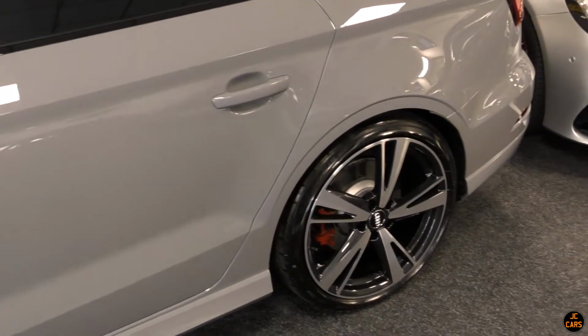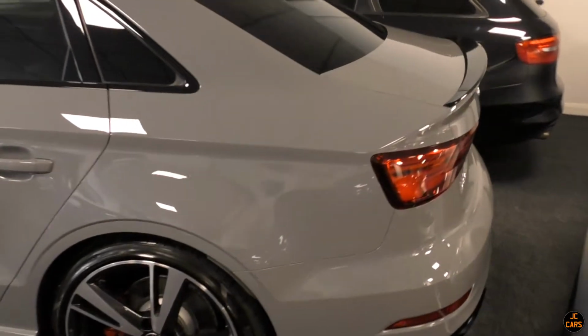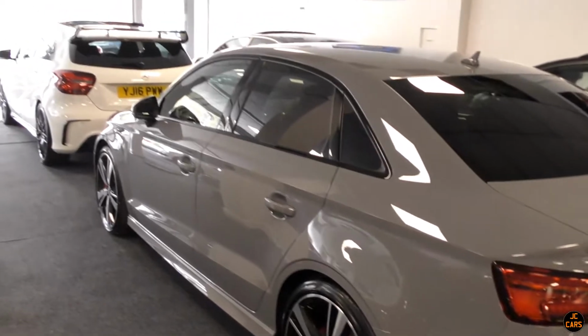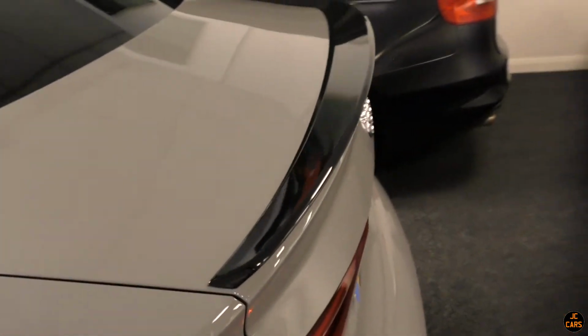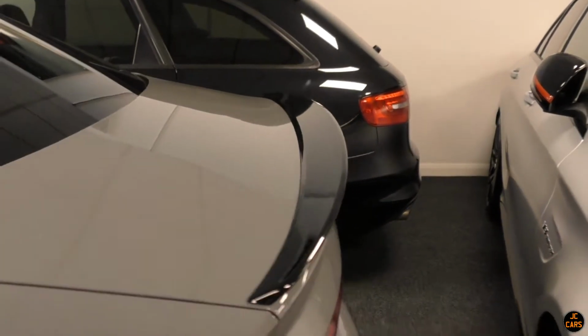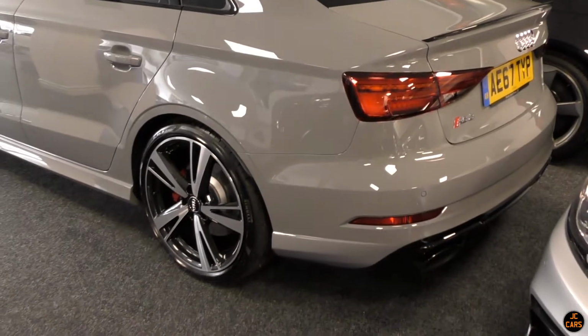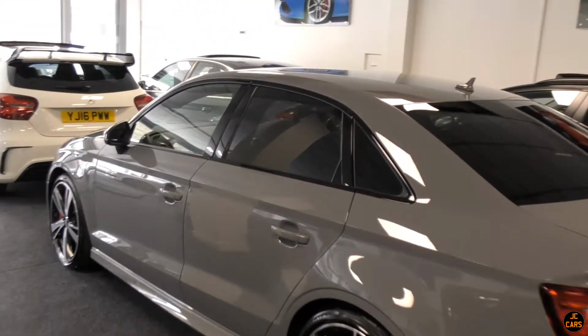And this particular car as well is also the first new shape RS3 Saloon for sale in the country. So that's pretty special to see. It's got the gloss black boot spoiler as well. Just stunning. Much prefer the Saloon to the Sportback.